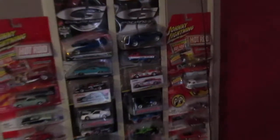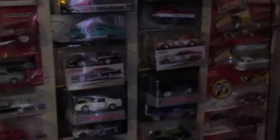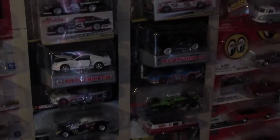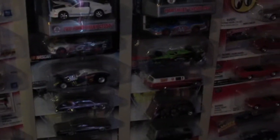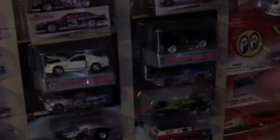I have a couple G machines. I think I just put those in there, and then a couple NASCARs, and then some Shelby collectibles. Mark Martin car, and a Richard, I don't know if it's Richard Petty or not right there, that blue 44. But I got pretty much the same setup here with the other cars.